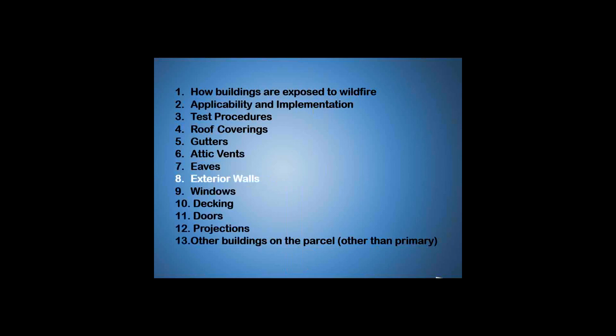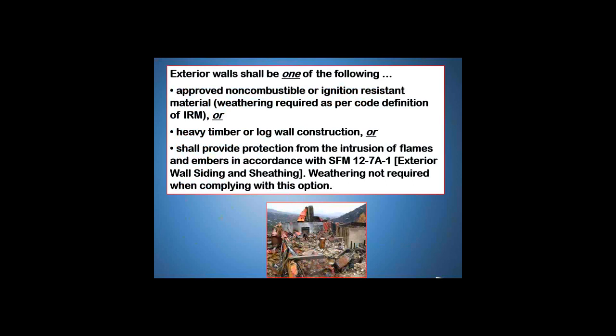Now we're going to talk about exterior walls. There's a number of ways for exterior walls to comply. So in this bullet, we can see you're going to be non-combustible or ignition resistant. And I should say that if you are going to be ignition resistant material, then you have already passed an accelerated weathering procedure. You've already done accelerated weathering, and you've passed this extended EA4 test in order to be considered an ignition resistant material. So there is a weathering component tied to that. So you can be non-combustible or IRM.